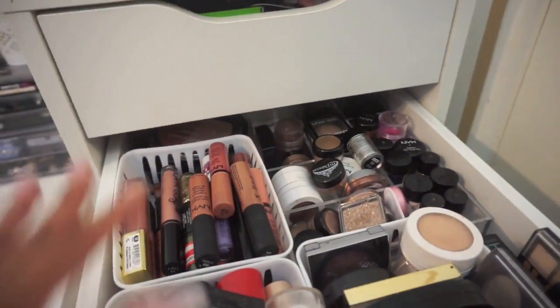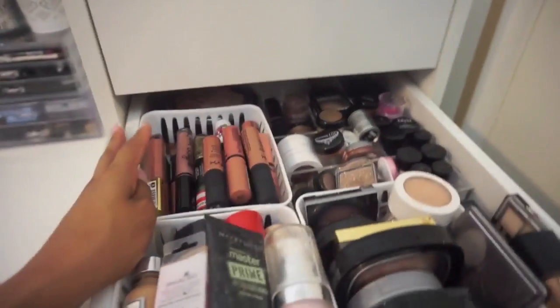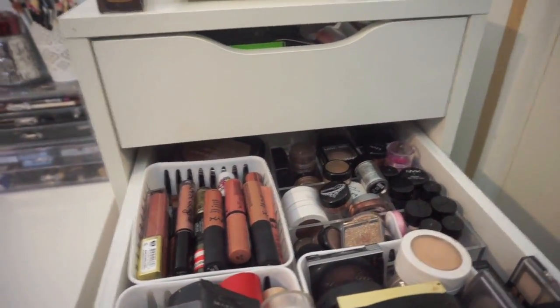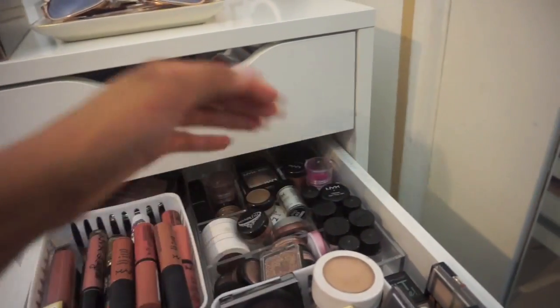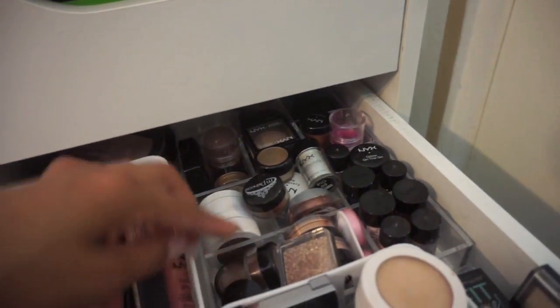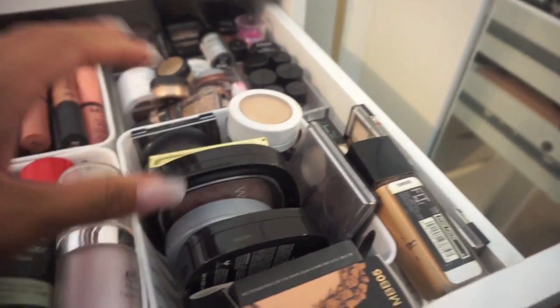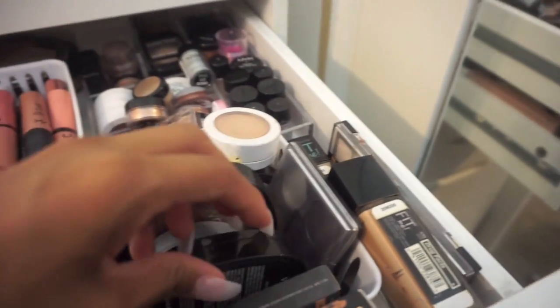I tried to keep this as organized as possible, but you can see it's not as organized because I don't have enough room. Not until I clean out these bottom drawers, but you'll see why. So pretty much these are eyeshadows. I don't really wear a lot of eyeshadow, but these are my loose individual eyeshadows and pigments. I try to organize this drawer as highlights and bronzers.